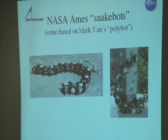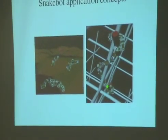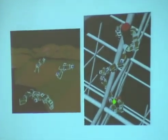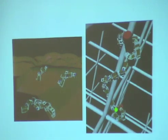The idea for this was to make it an alternative to regular rover exploration, or to go into small spaces in aircraft, or for space structures, crawling around places. Here are some concepts. As I just said, one is polybot. The other one in simulation here also has pieces that could come apart and come back together depending on the need.